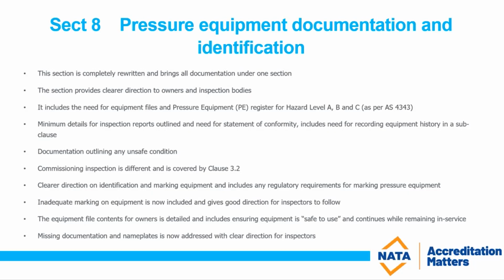The minimum details for inspection reports are outlined, and the need for a statement of conformity is included. That used to be a mandated requirement, or still is a mandated requirement under ISO 17020, which includes the need for recording equipment history in a subclause, which is in 3788. So it's very helpful to the inspector to be able to access the history of equipment, the inspection history, repair history, or any other type of history associated with the equipment.